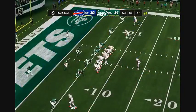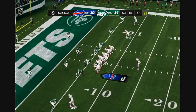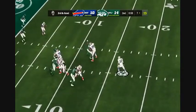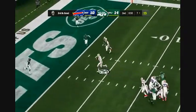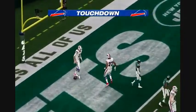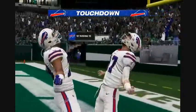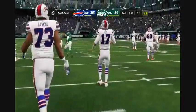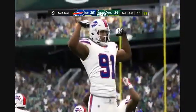And now can they reverse the trend on third and goal with the last two plays having gone backwards? Back to throw, Allen. And he is into the end zone for a Buffalo touchdown. Josh Allen taking it in from 7 yards away as his guys are able to regain the lead.